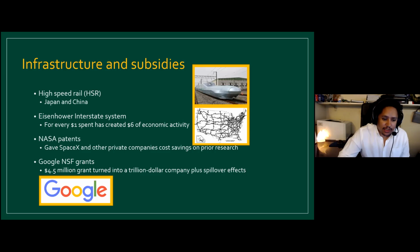Also, Google received a National Science Foundation grant when they were starting up of $4.5 million, and they've turned that initial startup money into a $1 trillion company that also helps commerce and productivity throughout the world.